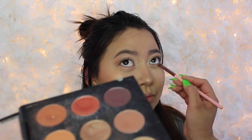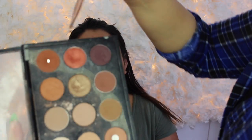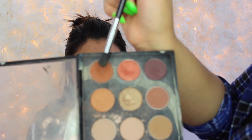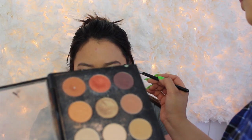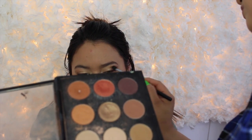For the lower lash line, we wanted to keep it nice and natural. We didn't want like a super dark look because it's prom and it doesn't need to be so dramatic. So I went in with Swiss Chocolate and Cocoa Bear and just applied to the lower lash line and blended a little bit more just into the crease.